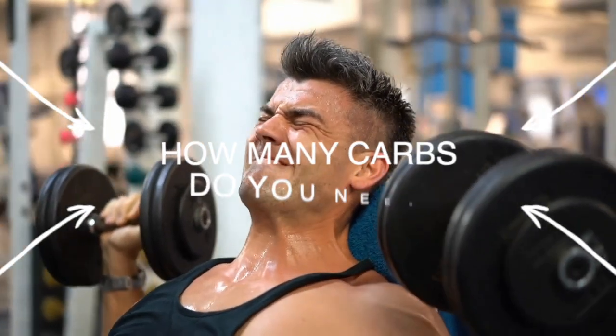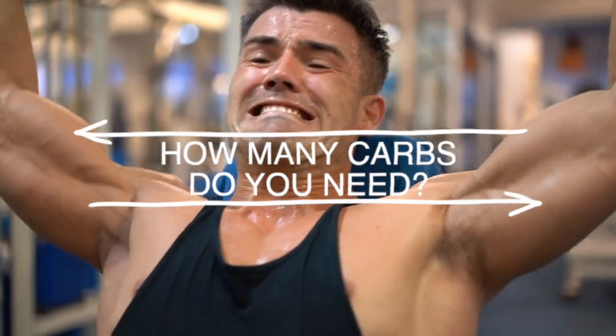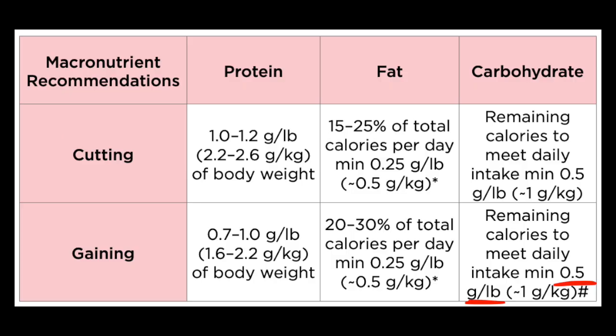Okay, how many carbs do you need? Carbs are important for fueling your workouts, filling your muscles with glycogen for that full muscle look, overall health, and recovery. The minimum amount of carbs you should be consuming, whether on a bulk or a cut, is 0.5 grams per pound. Ideally though, you're consuming at least 1 gram per pound so you can have better workouts.